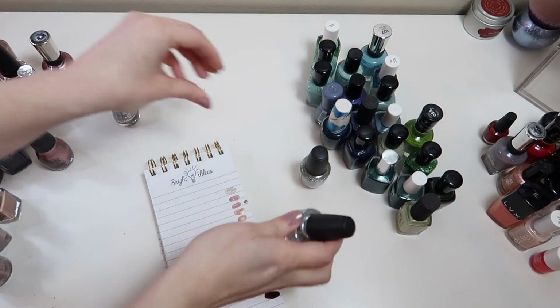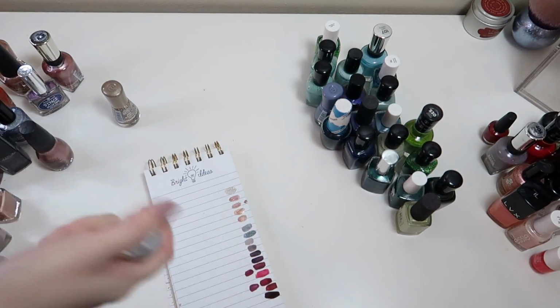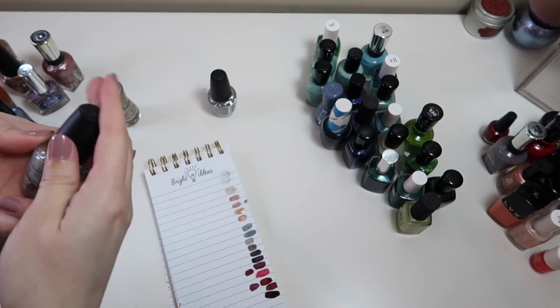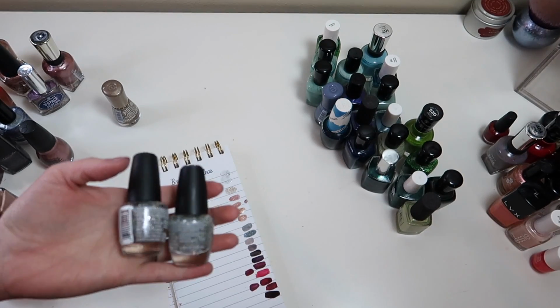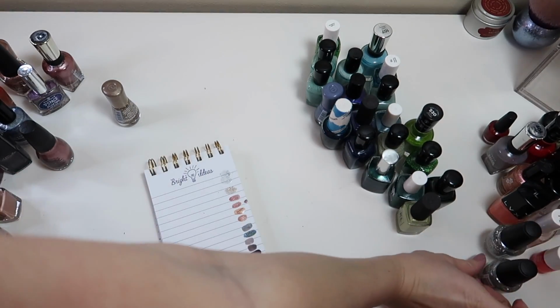And then I don't think I need both of these glitter shades. They're both LA Colors. Let me see if either one of them is even still good, or if I even like them. Oh yeah, no, I think I'm gonna go ahead and get rid of both of these. I do not like the way that they show up. I feel like there's way better silver glitter shades that I can get on the market, so we're gonna get rid of both of those.